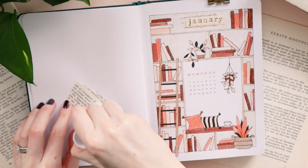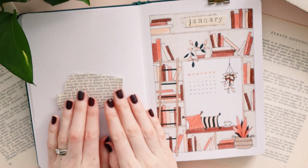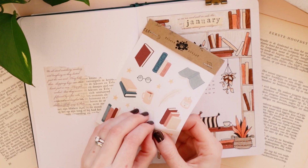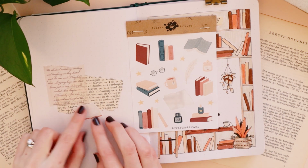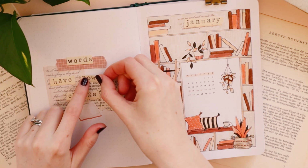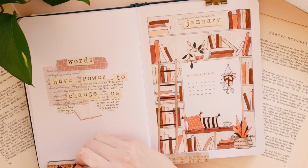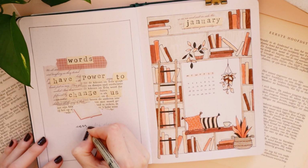For the left side of the page, I decided to go for a quote that I love. It says, "Words have power to change." And although it is short, it is definitely true. Books can change your life, but also the words you tell yourself. Starting my healing journey in 2020, I learned to be more kind to myself and to not use words that are harmful.